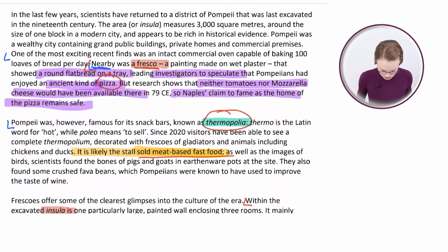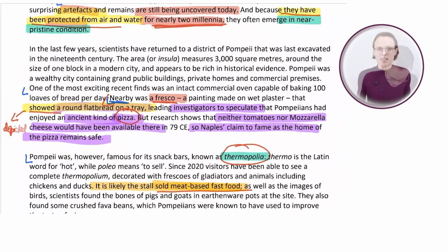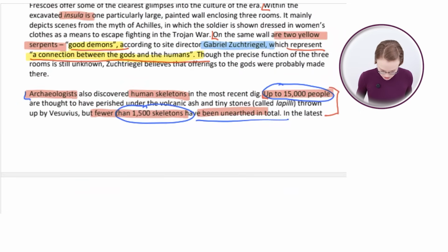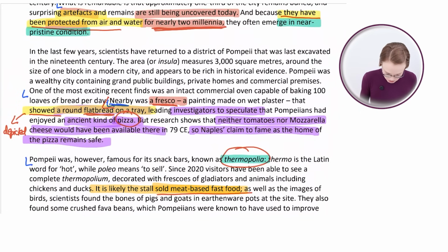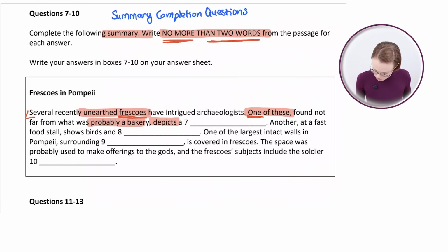What does the fresco depict? What does it show? The passage says that it showed a round flatbread on a tray. Showed is another word for depict. So this is just paraphrasing. So the correct answer is flatbread. And since the instructions say that you can write no more than 2 words from the passage, it makes sense to write round flatbread because it shows a round flatbread on a tray. So I'm going to write round flatbread.